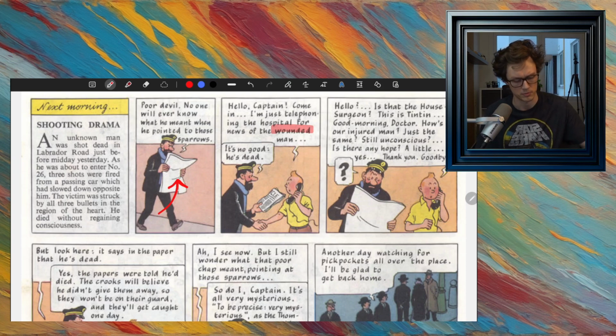Hello? Is that the house surgeon? This is Tintin. Good morning, doctor. How's our injured man? Just the same? Still unconscious? Is there any hope? A little? Yes. Oh, thank you. Goodbye.